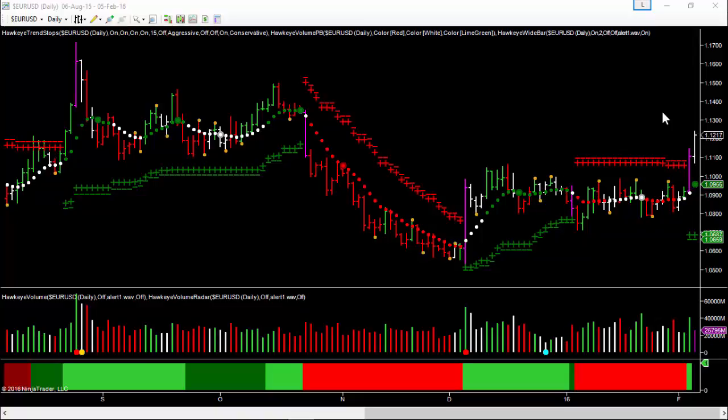Earlier in the Asian session, things were pretty neutral, as we'll see in a moment, but I've seen a sharp move up again. And you'll see that already on this daily bar, the volume is pretty significant.